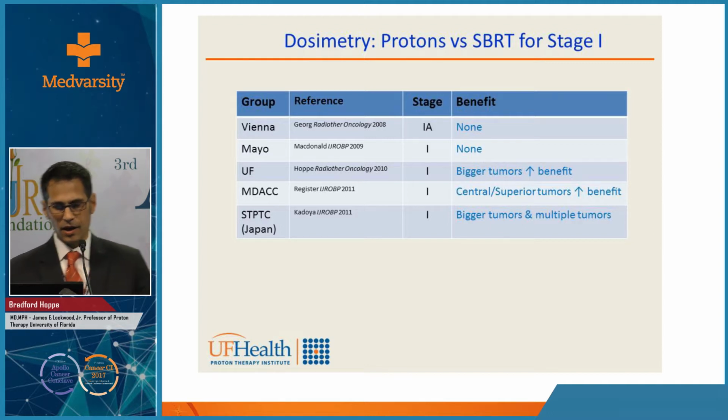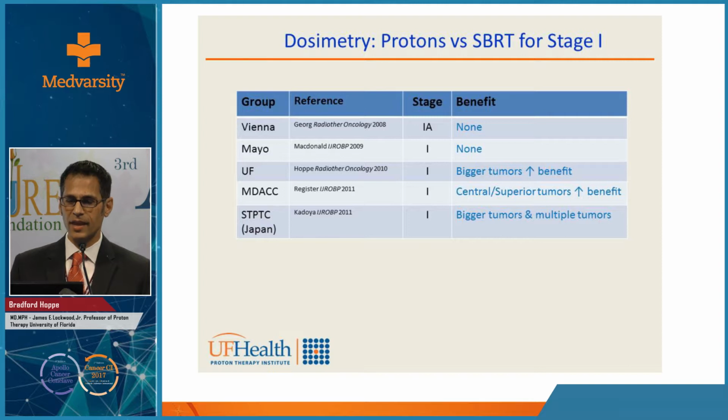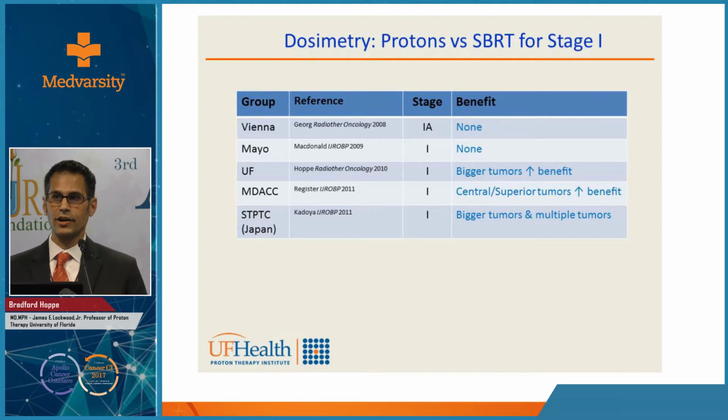At MD Anderson, they found that tumors located more centrally, as well as superiorly next to the brachial plexus, provide more of a benefit with proton therapy. And then in Japan, they found that bigger tumors and multiple tumors benefited more.